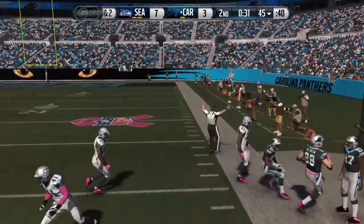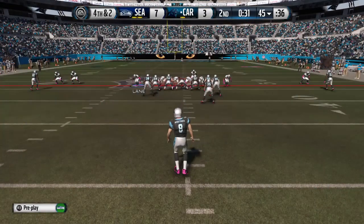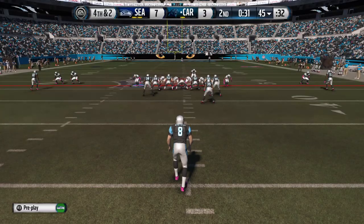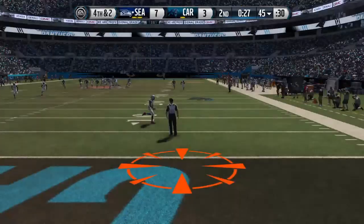And it's thrown incomplete. When you're in a situation like this, fourth and short near midfield, you're behind in the first half. Don't go for it. Punt the football away. Don't panic. It's too early for that, but let's find out. Sometimes these coaches make some strange decisions.